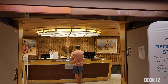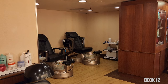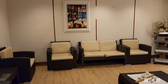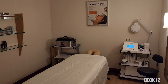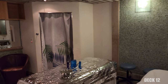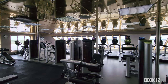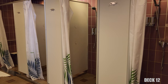Next up is deck 12, and we're going to start in the spa and fitness area. They have a great size salon and spa with multiple treatment rooms. You also find a sauna and steam rooms, and they have a large room for classes and a gym. You also find showers and a nice changing area and locker room.